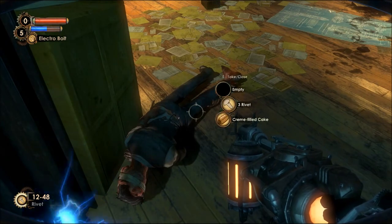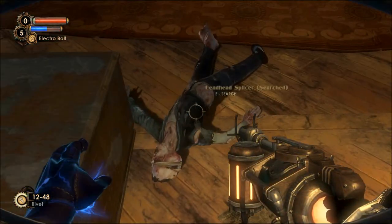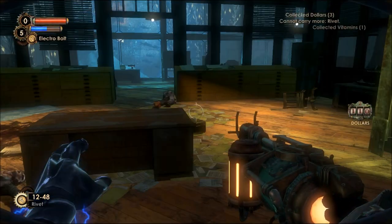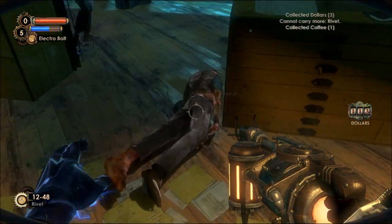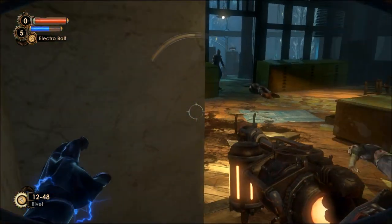That's one, three rivets and a cream-filled cake. That one I've searched already. $3, two rivets and vitamins. There's a lockbox I missed. $3, three rivets and coffee. Although I think that's actually the leftovers of another corpse.